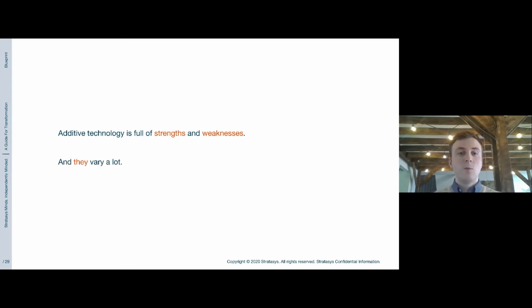But what does set additive manufacturing apart is the variety of these strengths and weaknesses, because there's a huge variety of technologies. In reality, additive manufacturing is approaching maturity as a technology, and typically that means technology convergence. But what we're actually seeing in the world of additive is a divergence of materials, processes, etc. Things are getting smaller, also larger, faster, but also more complex.